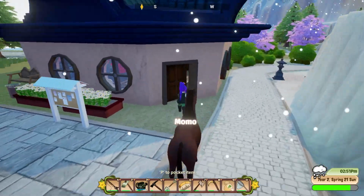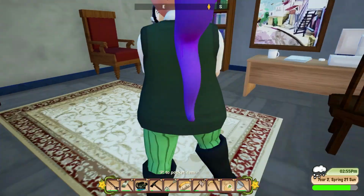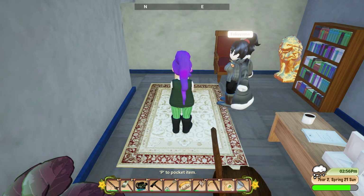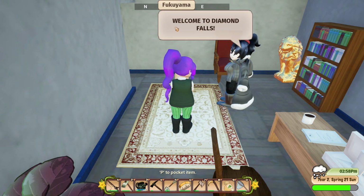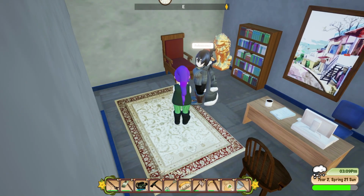Are there any other doors? Oh, here's a door. Is this... Oh, okay! I'm a Muppet. At last! Welcome to Diamond Falls, Fukuyama. Hello. I'm Mayor Fukuyama, and I hope you enjoy your stay here. See, this is because you have fancy rooms in your house. Okay, at least it was only two days' worth of me not being able to find doors. I thought there was a door to outside, and then when I was going around, I realised there's no back door.